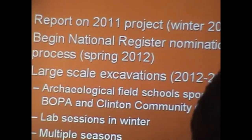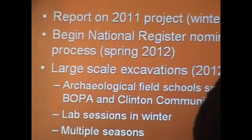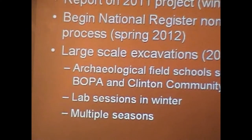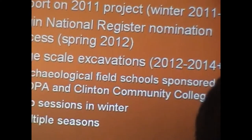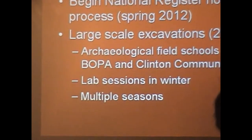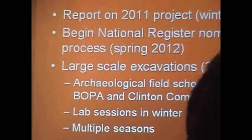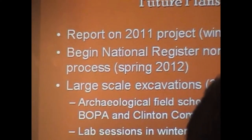In the meantime, we are in discussions with Clinton Community College to undertake some large-scale excavations aimed at uncovering at least one of the huts completely. We wanted to find and uncover one whole hut to see how it's constructed, what kinds of artifacts we will find on the floors, and whatever other data we can get out of that. Those excavations will go on until Clinton Community College doesn't want to do it anymore, basically. They're going to be a field school, which means we're going to actually bring in students who are studying archaeology and teach them field techniques in the process. We are also going to open it up to the community through different avenues, one being the Battle of Plattsburgh Association here, the other being the Teacher Resource Center here in the county.